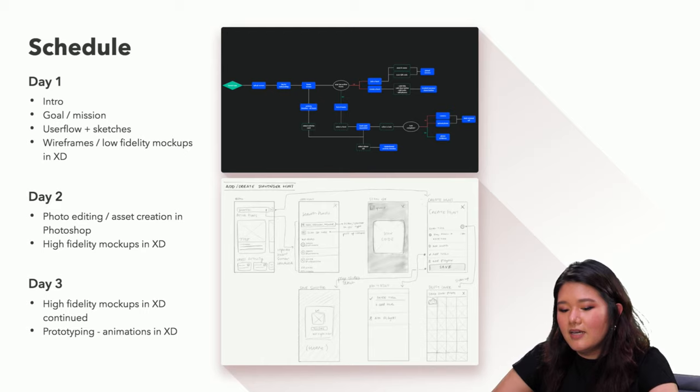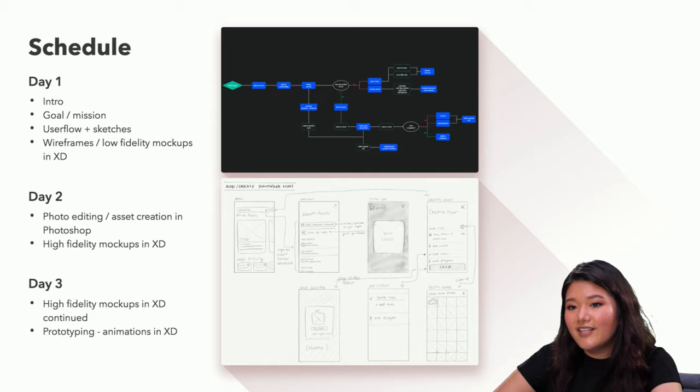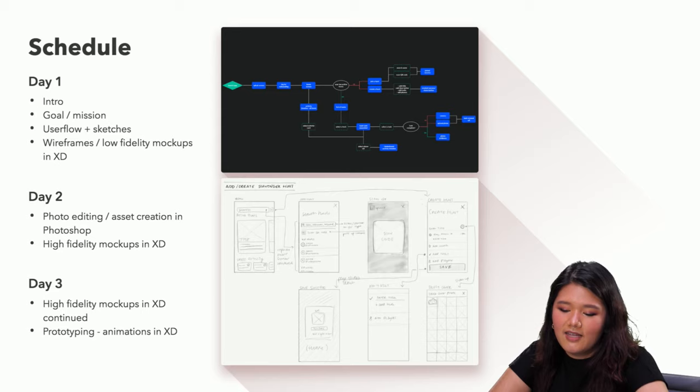Then tomorrow I'm going to be editing some pictures and photos in Photoshop so I can then transfer them into high fidelity mockups in XD. And then finally on day 3, I'm going to be continuing with the high fidelity mockups and then prototyping and playing around with some animations, some new features that XD has. So it's going to be really fun.